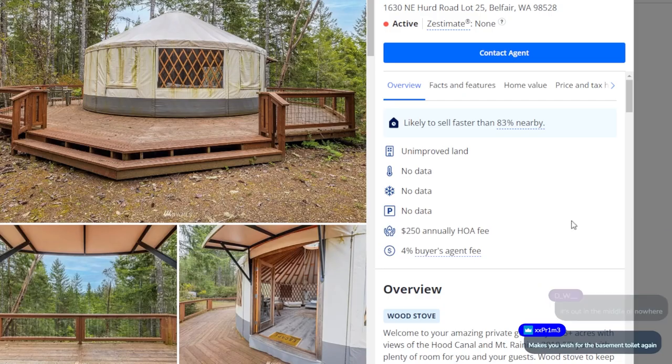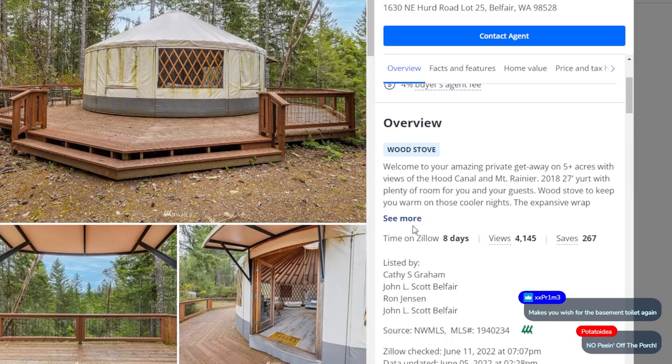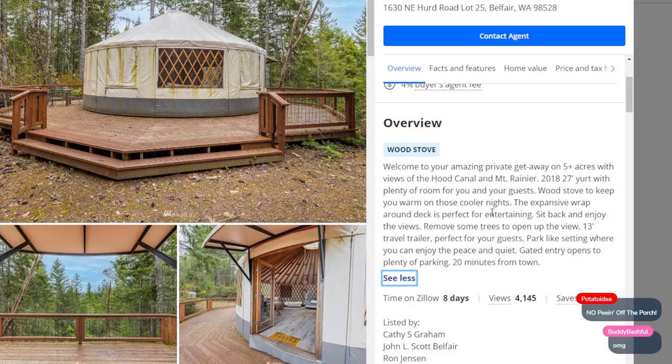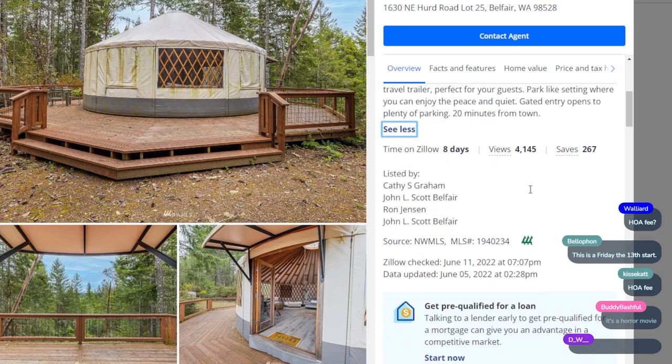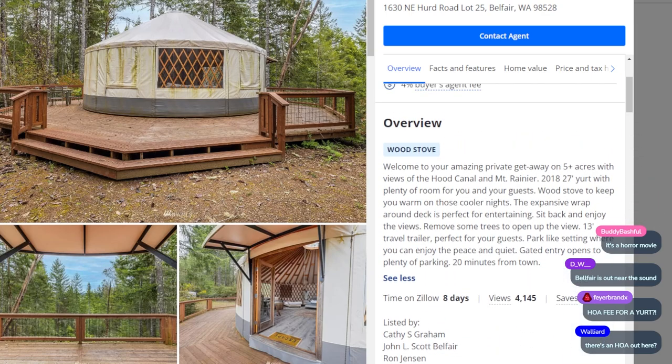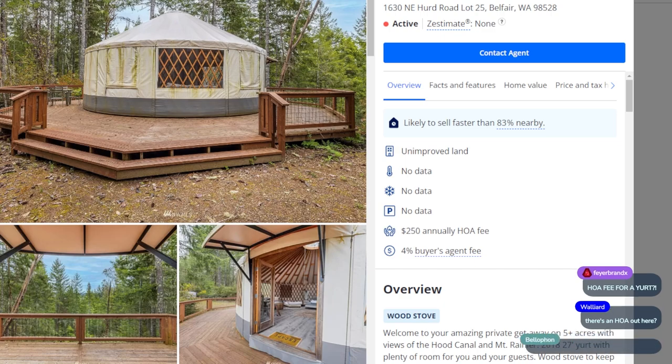Yeah, that's cute. 195. Welcome to your amazing private getaway on 5+ acres. Wow. Views of Hood Canal and Mount Rainier. Oh, I like that. That's interesting. HOA fee for a yurt. Oh my God. There is one.